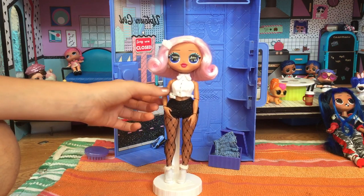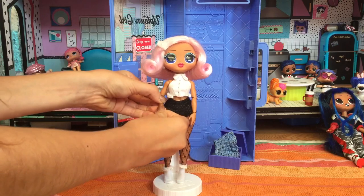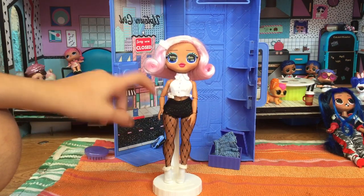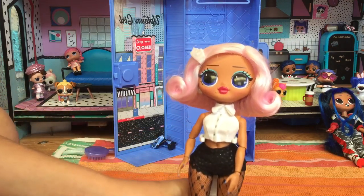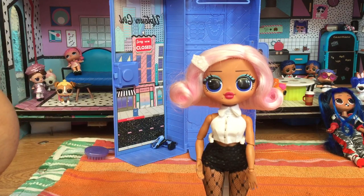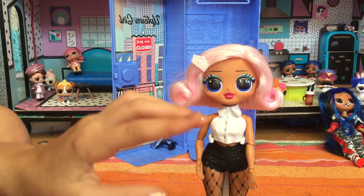All right, so let's just take a look at her under outfit. It's just this little fancy shirt, but it's like a tank top style. It is white. It's got some buttons on it, which I think is really cute. And then actually, oops, she fell. The stand is not very good. The stand works better when it has her whole outfit on. But anyway, let's just take a look.